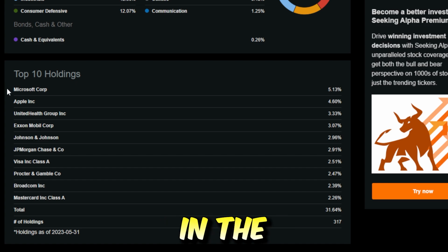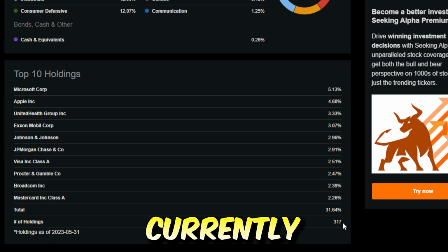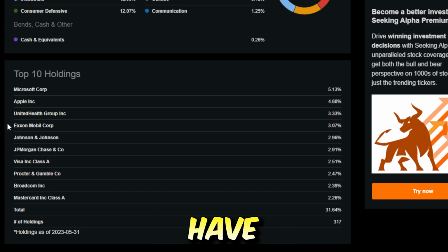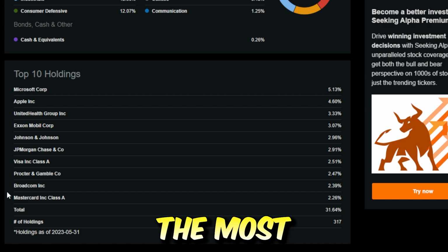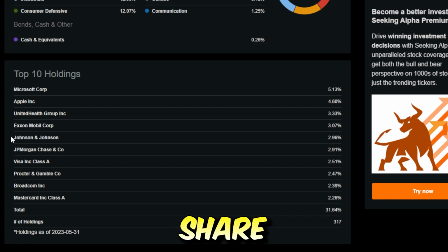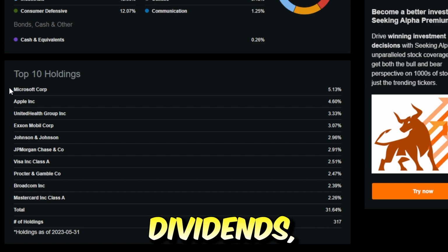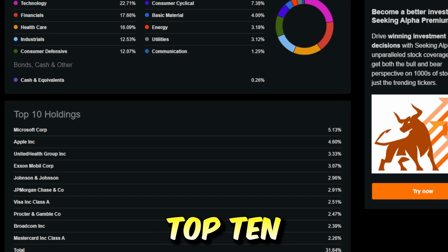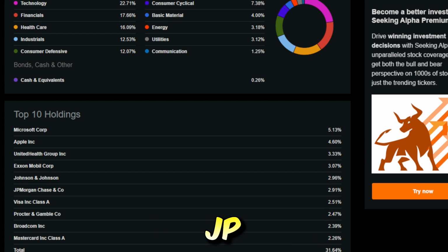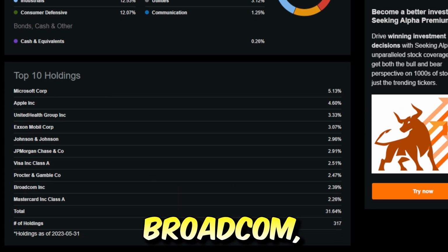The top 10 holdings in the VIG ETF out of the 317 holdings that the ETF currently has are some of the most bulletproof companies in the world. Now, all these companies have a lot of things in common, but a few of them being that they all do pay dividends. They've all, for the most part, had some decent or very substantial capital appreciation as far as share price, and best of all, these companies have consistently raised their dividends historically speaking. Now, these top 10 companies are companies like Microsoft, Apple, United Health Group, ExxonMobil, Johnson & Johnson, JP Morgan, Visa, Procter & Gamble, Broadcom, MasterCard.